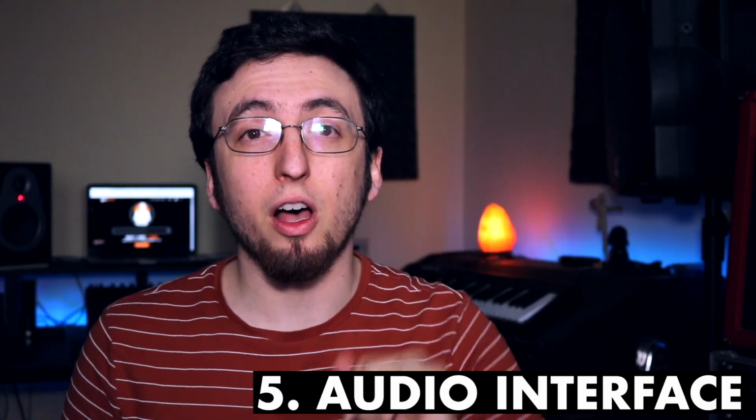Step number 5, audio interface. Now, an audio interface is going to be used for a variety of things. The first thing you're going to use it for is to connect your studio monitors to your computer. Especially if you have a laptop that doesn't have a lot of inputs and just has the headphone jack, you need something to convert that to USB or FireWire or Thunderbolt or whatever you use. So an audio interface is going to allow you to do that.